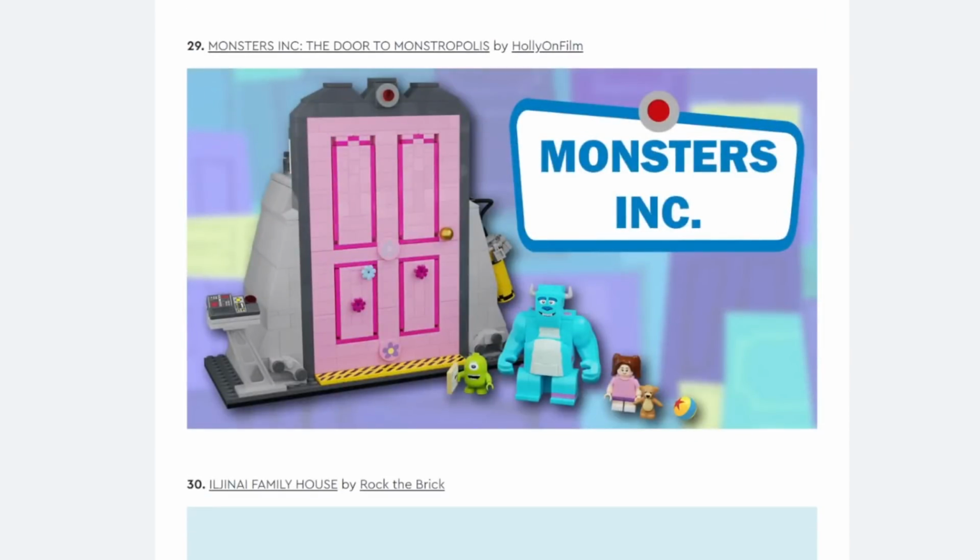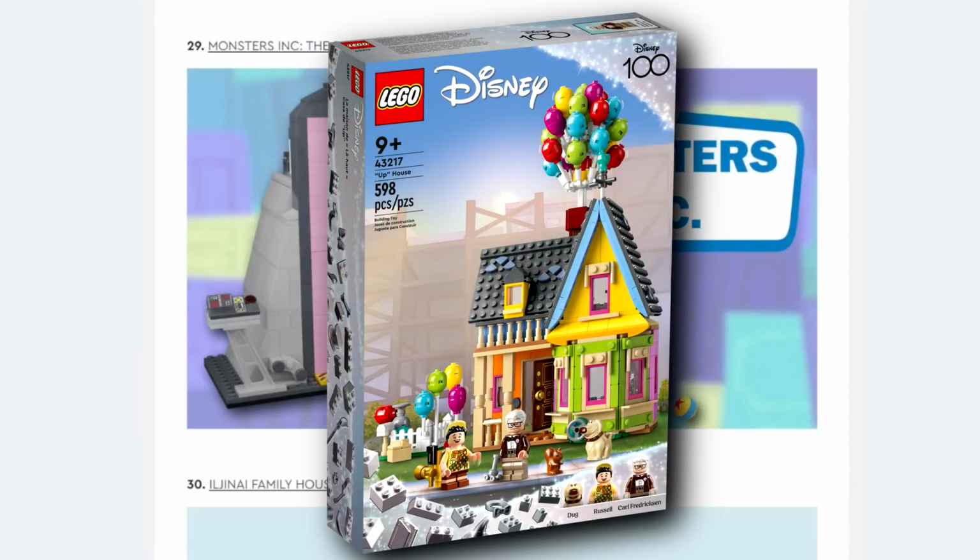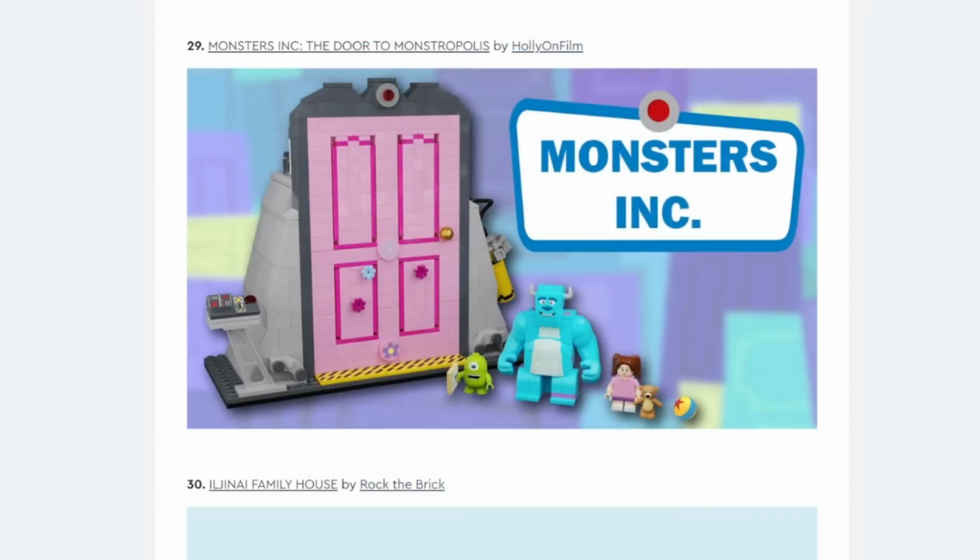Oh my gosh, Holly has a project in here. Oh my gosh, Holly on Film, formerly known as Potter Minifig Pals. I love Holly, my girl Holly, she's awesome, and she has a Monsters Inc. project. I think this one will be likely to be made. I can't say extremely likely like Shrek, but I do think this one's likely because it's Monsters Inc. and Lego and Pixar. You know, the Up House was a mega seller. The only thing that would make it not be made is Holly's no longer involved with Lego. I don't know if they're on good terms, and I think that could be something that might get into a conflict. But other than that, I mean, it's ripe for an idea.